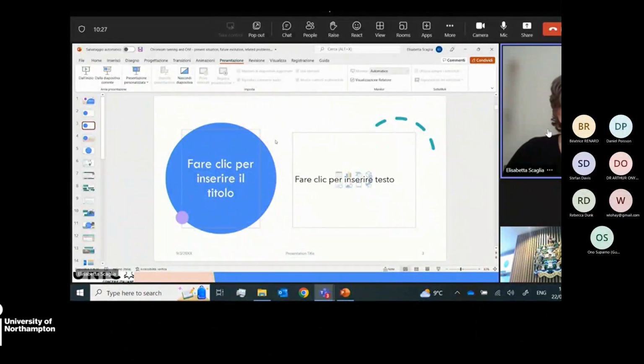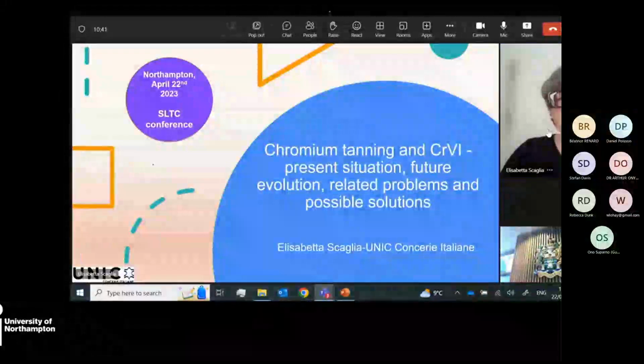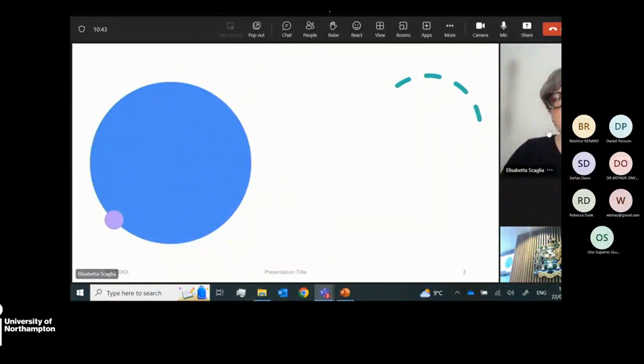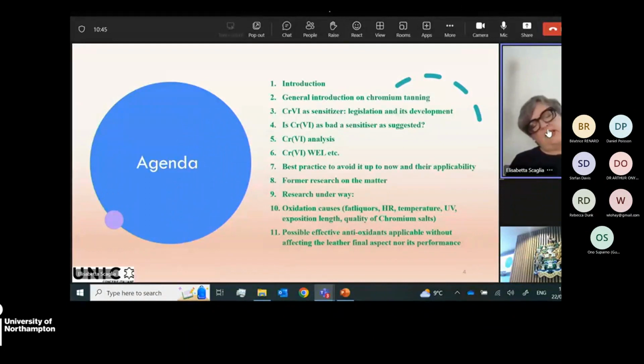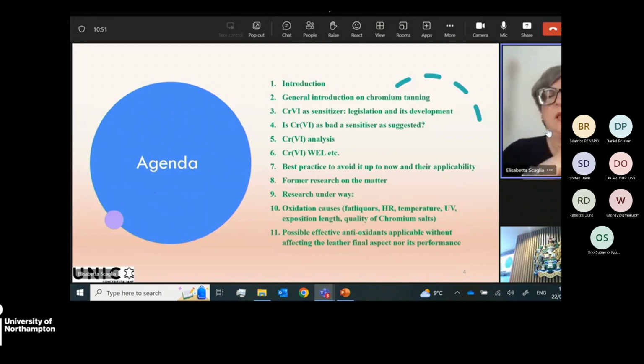Well, what's wrong with this? Okay. Elisabetta, do you want to maximise it and put it on full screen? It's not in display view. Yes. Perfetto. Grazie mille. Okay.